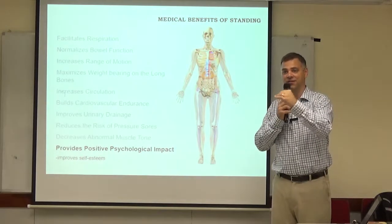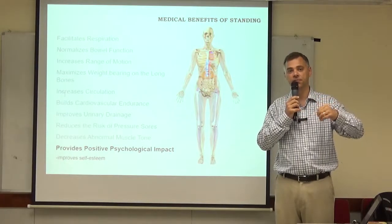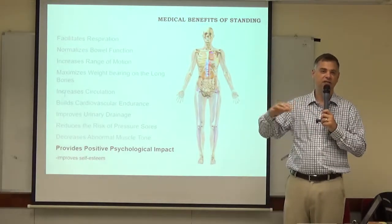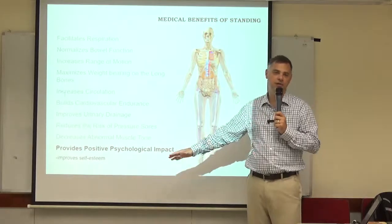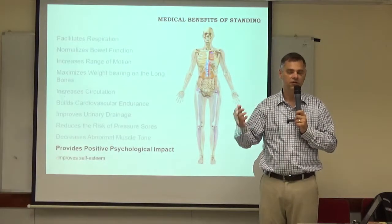Some of the medical benefits are secondary in their funding system. They're more interested in having disabled people be functional, integral parts of society again. So it can be a little bit different in how societies value the importance of standing. But what doesn't change is when you see somebody stand up who hasn't stood up for a long time, it's just part of the human experience.